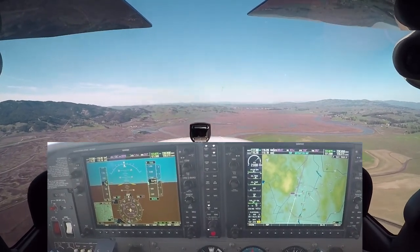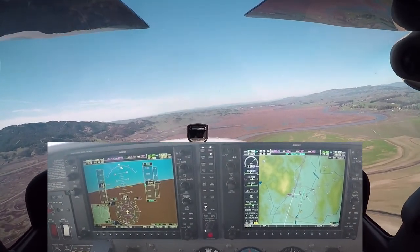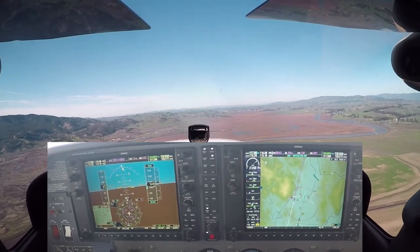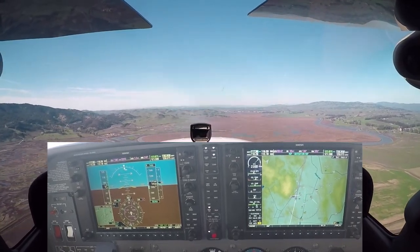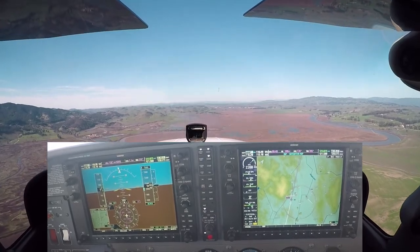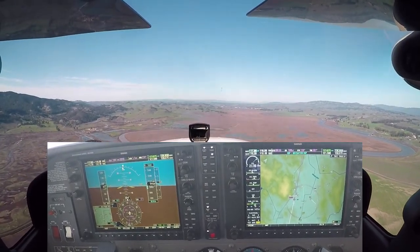Good. Guy high we don't care about. This guy ahead of us, don't know what he's doing. Is he staying in the pattern or just flying along? He's overshot base if he did, right? No, he's about 10 seconds from base.